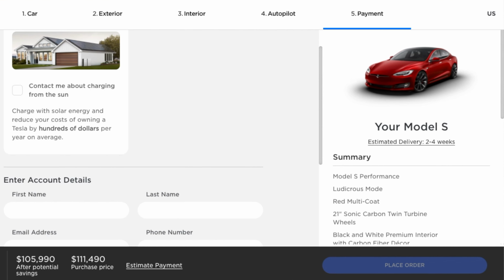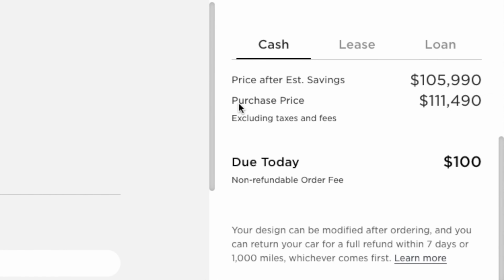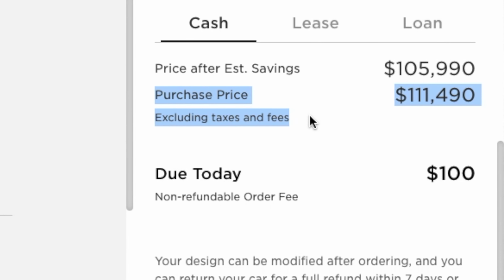Now just to break it down, the Tesla Model S P100D does cost around $120,000 brand new. That's a bit steep, so I did end up buying this car 1 year used. So this is a 2019, and I actually got a little break on it, so I ended up spending about $99,000 on this car after taxes.